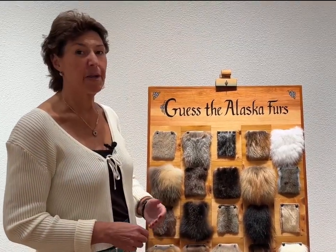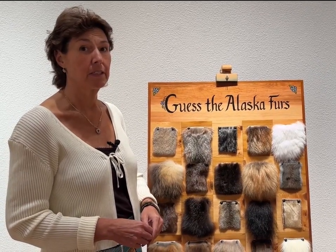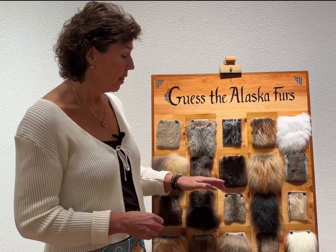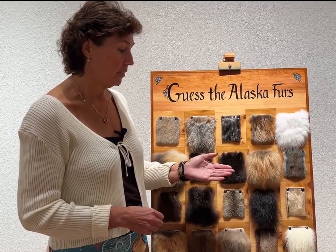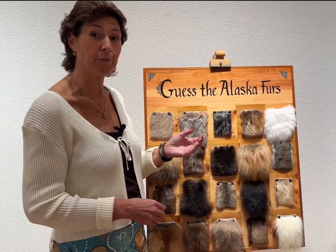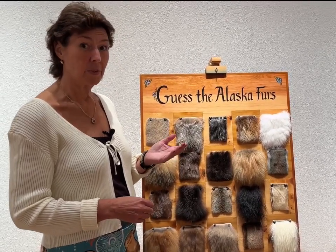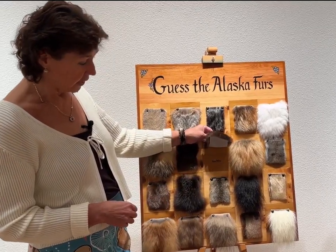Well, as far as the Marine Mammal Protection Act goes, they have to be made into a handicraft. And so each one of these animals, the polar bear, the sea otter, the seal, and the harbor seal, have all been made into a coaster, so that makes them significantly altered and legal to possess. And if you want to know exactly which one you have, you just peek underneath the fur, and it actually has the name.